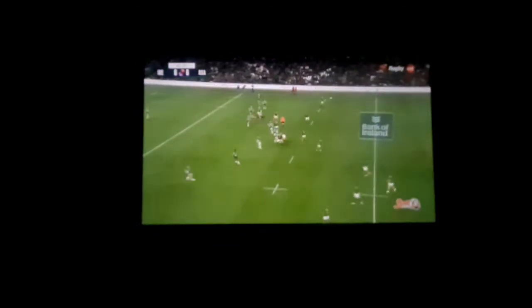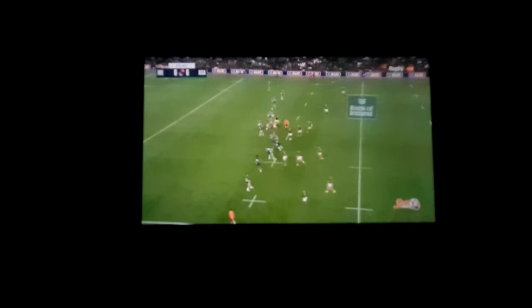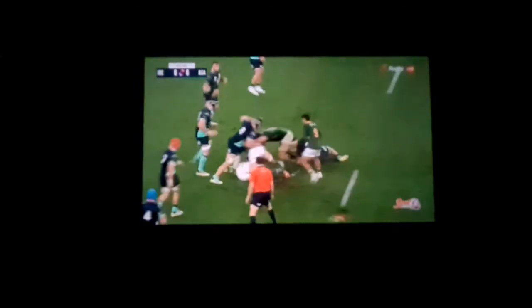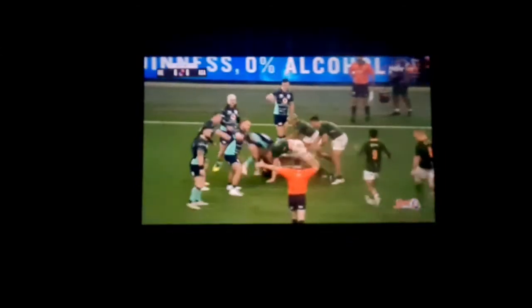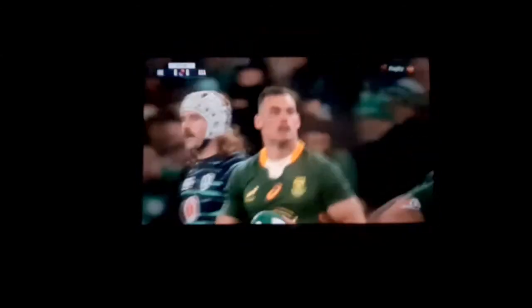Willemse, Etzebeth called on to carry in the midfield. Doris trying to get in over the ball. Willemse, a little look to his inside, then carries into the tackle of Tadhg Beirne. Hendrikse marks. Franco Mostert in with the clean. Back it comes for Cheslin Kolbe now. And Kurt-Lee Arendse tips it back for Pieter-Steph du Toit, but it was actually forward, says the referee, Nika Amashukeli.